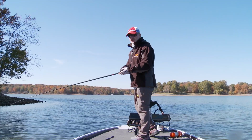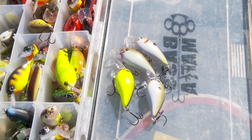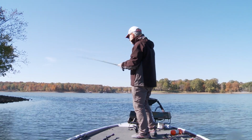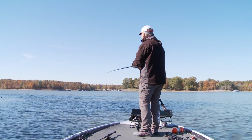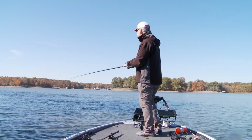A black and white one is great. A gizzard shad color is great. This is natural shad. As long as it's got that impulse that looks like a shad, it's got that little white flash to it. It's really all you have to have. And so color is simple, size is the main thing you need to figure out, and you can't go wrong with a 1.5 most of the time.